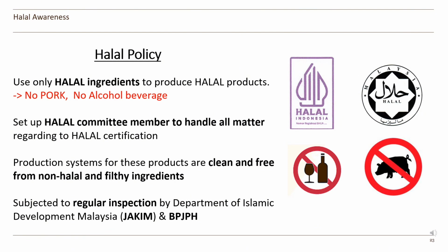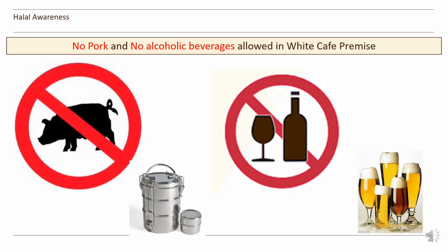Subjected to regular inspection by the Department of Islamic Development Malaysia, JAKIM and MUI. No pork and no alcoholic beverages allowed in White Cafe premise.